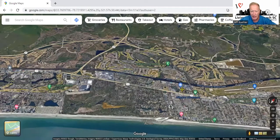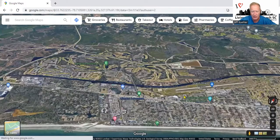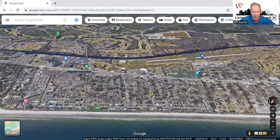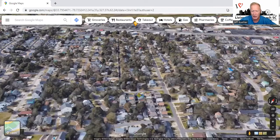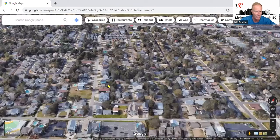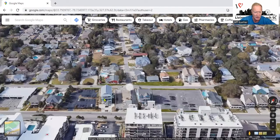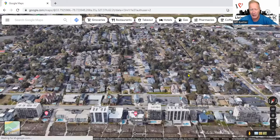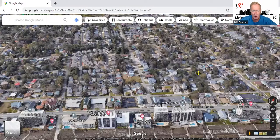As we look at North Myrtle Beach, again, it's going to have a similar feel to Surfside and Garden City. This is where you're going to find a lot of beach style homes. A lot of these homes are going to be on the older side. You will find some newer raised beach homes that are built throughout here. Kind of the same scenario. This is an area where it's that quintessential beach community feel.